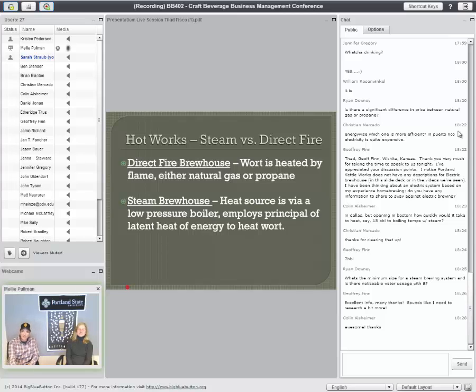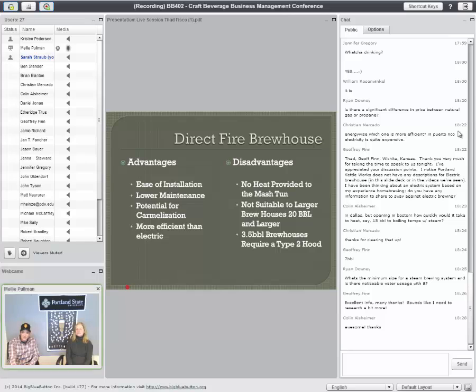Moving on, I think we've hit both steam and direct fire. Okay, so I've kind of listed out the advantages and disadvantages, and the good thing is you guys will get these slides later so you can review them. Direct fire brew house is easy to install. Basically, you're hooking gas up to the boil kettle and the hot liquor tank, and at that point, a little bit of wiring, it turns on and goes.